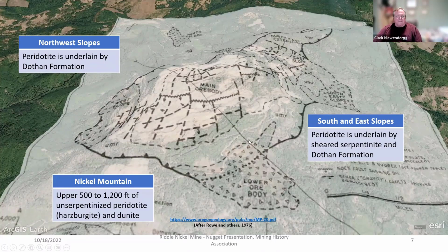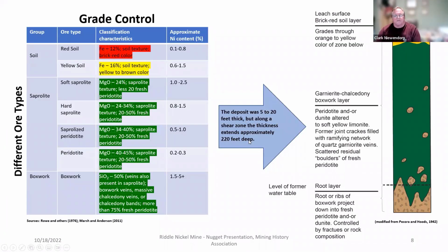If we look at the stratigraphy of the ore body, the ore body itself from the literature is anywhere from 5 to 20 feet thick. As I mentioned earlier, it was 220 feet deep, associated with the shear zone. But you can see that there's different types of ore here, from the red soil at the surface through the saprolite down to the boxwork type of mineralization, which formed at the water table. And you can see the grades here.